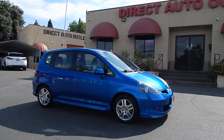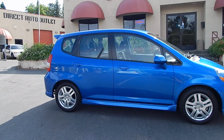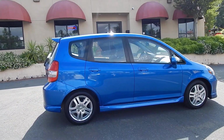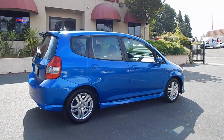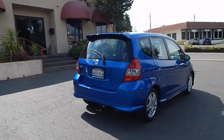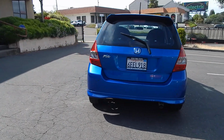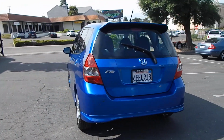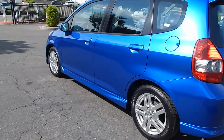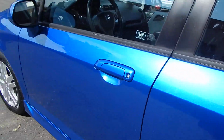I've got this gorgeous 2008 Honda Fit for you today. This is the sport model, and this will be a test drive and driving impression video of this gorgeous sedan. We do have an in-depth walk-around video of this vehicle on our website where we go through the ins and outs and demonstrate many of its functions and features for you, so make sure you do check that one out. I will not be going into too much depth in regards to those features today. This will be purely driving impression and test drive video of this vehicle. So without further ado, we'll go ahead and hop on into this gorgeous blue Honda Fit. Let's go ahead and get started.